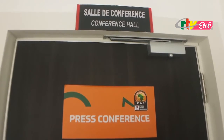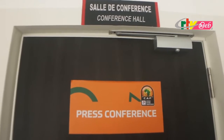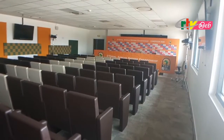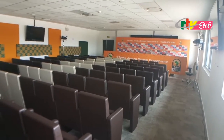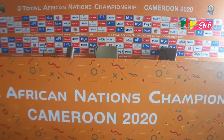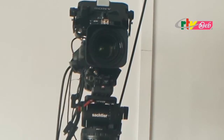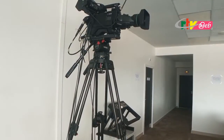We now take you to the conference hall. It is here that before every match, players and coaches grant press conferences to media men, both national and international, who are covering the competition. And after every match, the man of the match, as well as the coaches of both teams, also speak to the press.